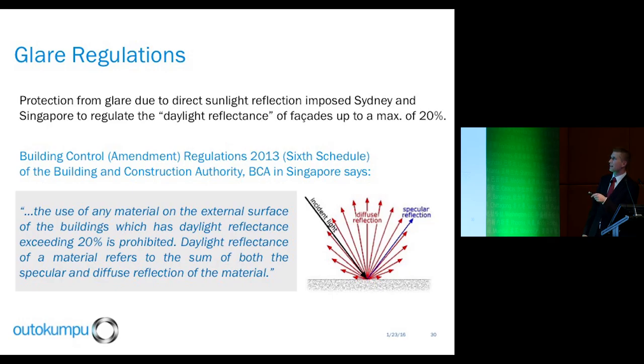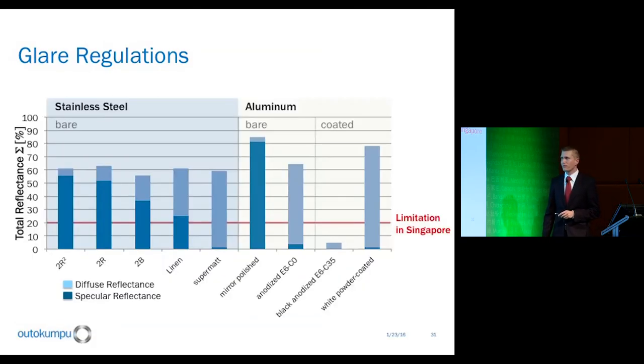And just to tell you once again what specular and diffuse reflection are. You have your incident light, and this is directly reflected as the specular reflection. The specular reflection is reflected under the same angle as the angle of the incident light. But of course, there's also diffuse reflection, which one could consider as the scattered reflection, and that goes into the 180-degree space. So we did some measurements on stainless steel and on aluminum, and what is shown here on the vertical axis is the total reflectance.